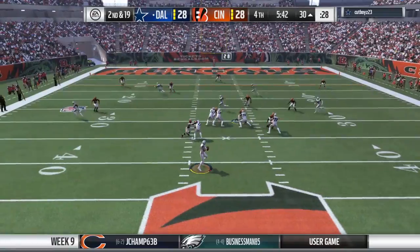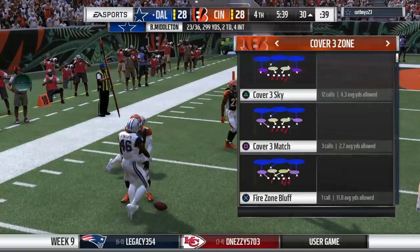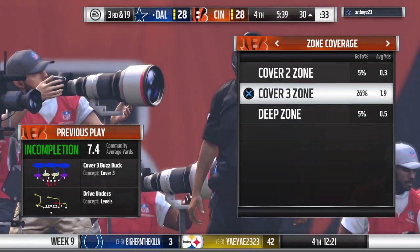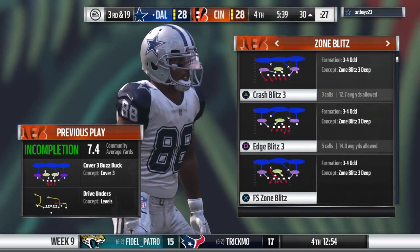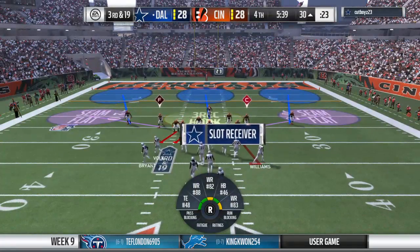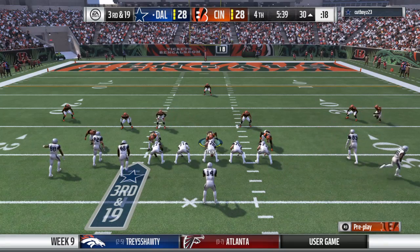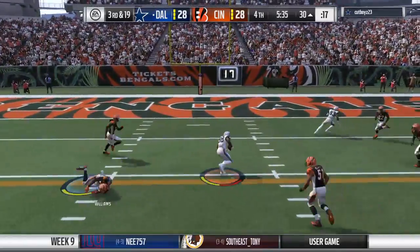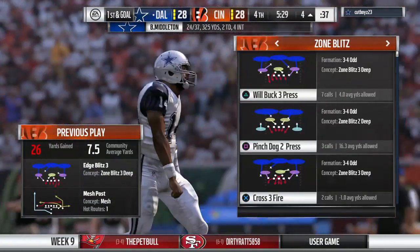Now a shotgun snap as they'll look to throw. And incomplete there. A nice hit jars the ball free and brings up 3rd down. Out of the gun now on 3rd down. And Bryant's got it over the middle. And they do get him down, but not before he reaches the 4-yard line.